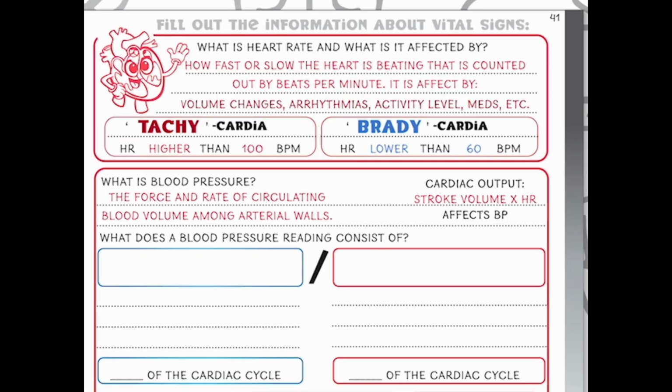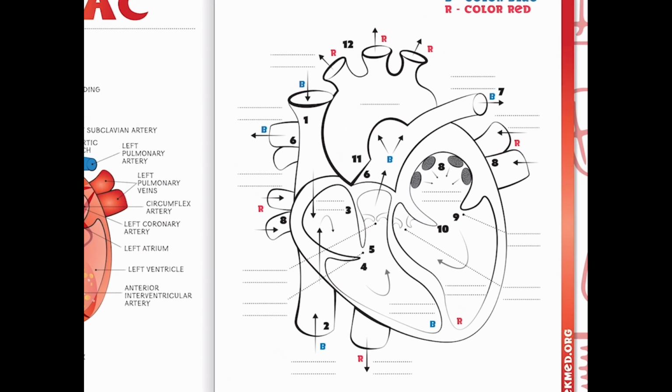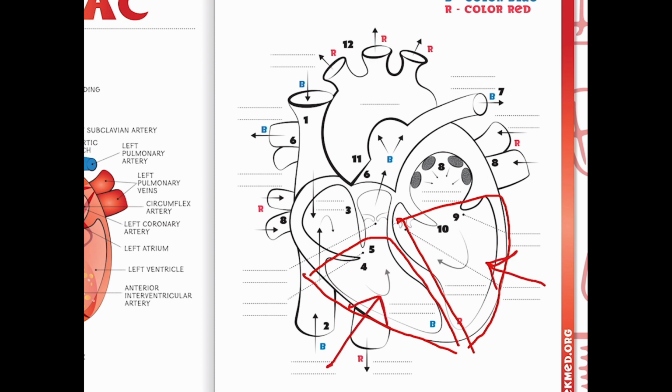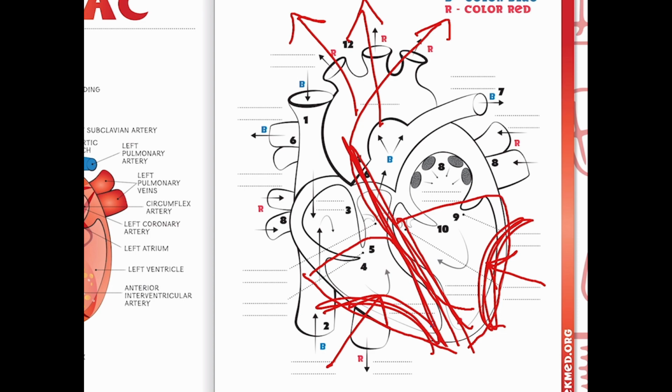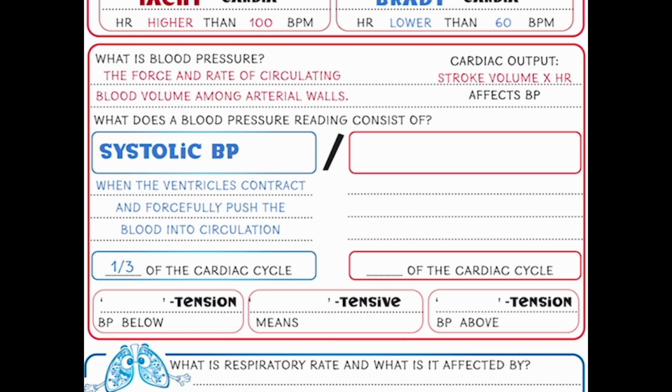So what does a blood pressure reading consist of, and how do we figure this out? Most people know this as a blood pressure number that has a reading with a top number and a bottom number. Well, this top number is known as our systolic blood pressure. And a systolic blood pressure is when the ventricles are contracting and they forcefully push the blood into circulation. So if we look at our cardiac anatomy, we have a ventricle right here and we have a ventricle right here. And so when these ventricles are squeezing, they're going to eject blood out the aorta. So our systolic blood pressure is during this squeeze and the force of that blood going out. And since this contraction is pretty quick, this is going to be 1/3 of our cardiac cycle.